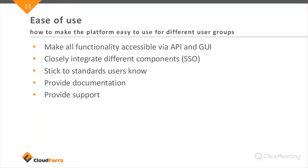Now, ease of use. Different users have very different needs. Some of them are very professional IT or data experts. Some are beginners. It is important to provide all the functionality in an easy to use way, which includes providing access to the functionality through the API and the graphical interface, to closely integrate different components.